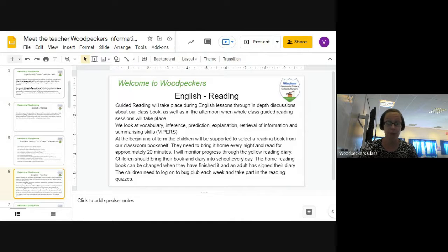The home reading book can be changed when they've finished it and an adult has signed their diary. And the children need to log on to Book Club each week and take part in the reading quizzes. So they have some login details in their reading diaries. The Times Table Rockstars is there, and the Ed Shed is there as well.